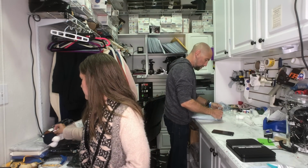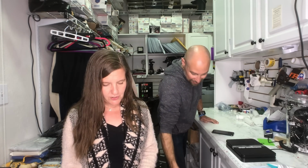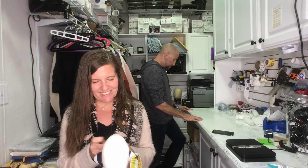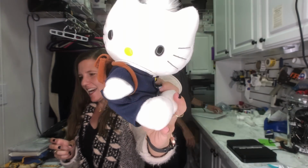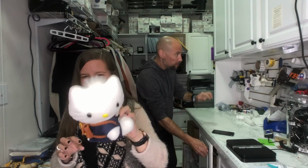Okay, this might be the cutest thing you've ever seen in your life. Did you know that Hello Kitty had a boyfriend? Or I don't know if he was a boyfriend, but they were like friends. And his name's Daniel. Look at this little plush. And he's got a little Daniel backpack. This is new with tags. It's from the Japan release of all... They had these little plush in the 2000s.